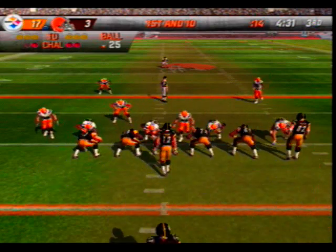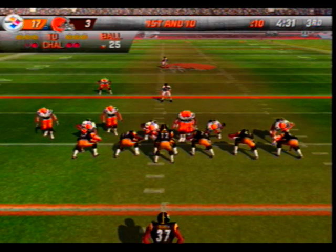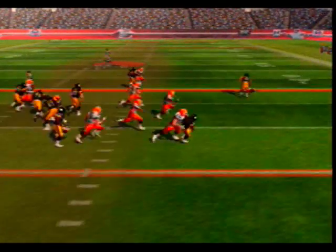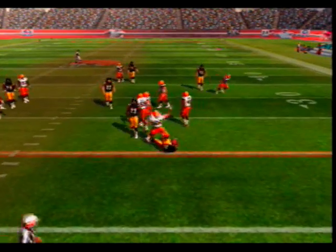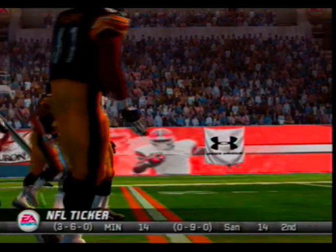First and 10. Watch that screen. Lewis, the lone back. We give it to the halfback. Dropped in the backfield for a short loss. He's really not gotten it going on the ground today.